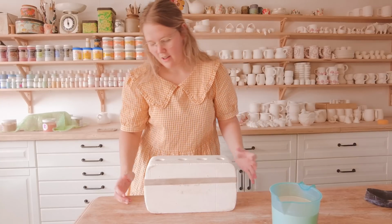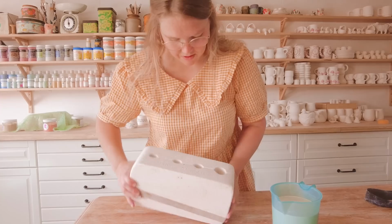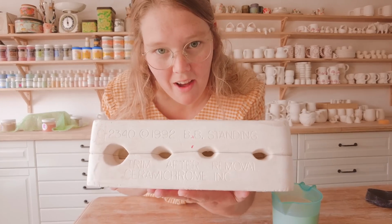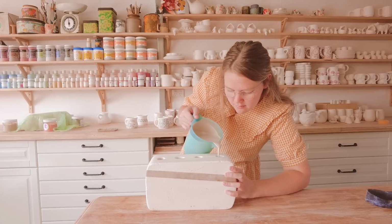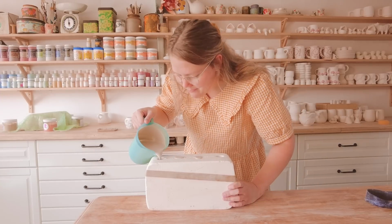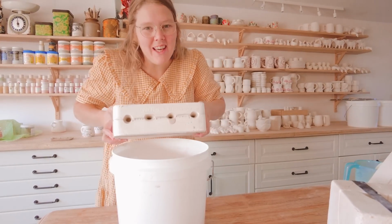Alright, so this one is the one that says BB standing on it. It also says on this side to trim after removing, so it's 2-sided. I'm going to tip these ones out and pour the other side up.